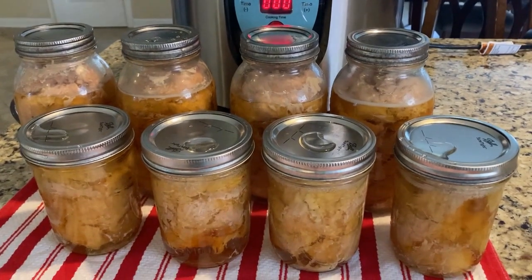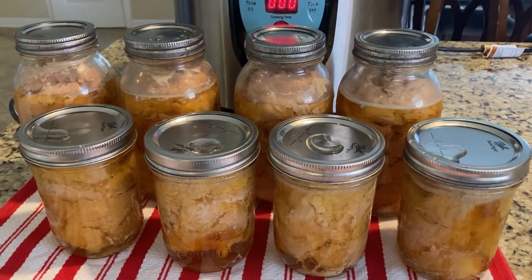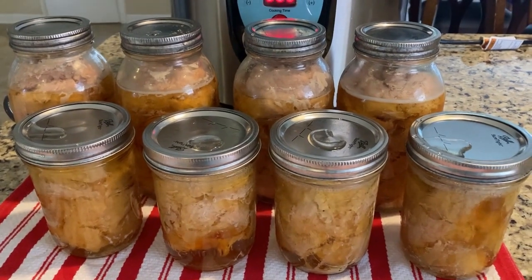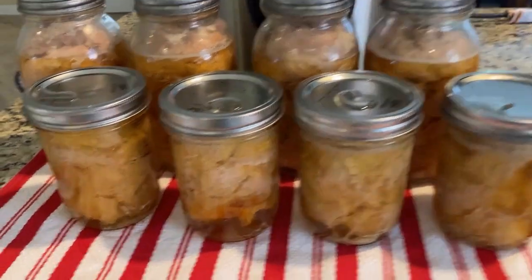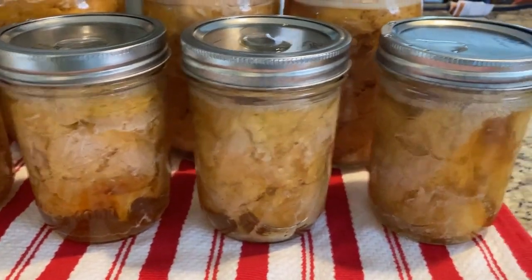Okay, there it is, guys. That's 12 pounds of meat. So I started with about 14 pounds of pork loin, and by the time we cut all the fat off, we've now processed down and we have 12 pounds of meat. We've got 4 quarts, each with 2 pounds of meat, so that's 8 pounds, and then 4 pints. Pints just came out, they're still boiling. They look golden and they look delicious.